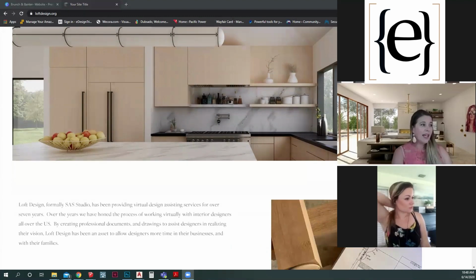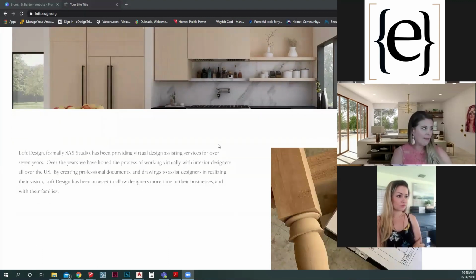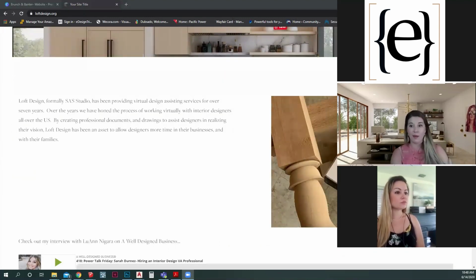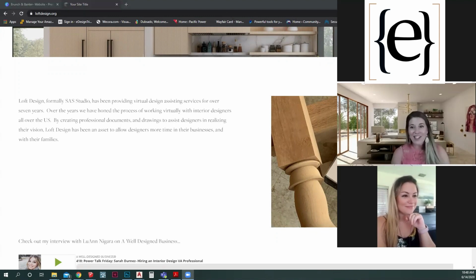So for me, my business is all visual, just like yours, so I keep my copy a little brief. I've got just a few sentences about what I do here, and then I reiterate that with images. This is a bed that I designed for a designer. She sent me a picture like, look what you drew, and this is exactly how it turned out. And I'm like, yeah, that's how that works. It's really exciting.